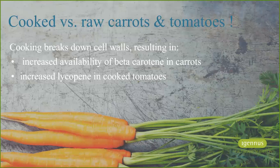And tomatoes contain lycopene, which is another carotenoid pigment that gives that red color to tomatoes. It's a great antioxidant which prevents cell damage. Gram for gram, cooked tomatoes contain 2 to 10 times as much lycopene as fresh tomatoes. So you don't need to feel at all guilty about eating cooked tomatoes or carrots.